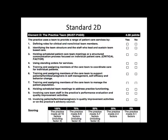And then finally, number 10, and this one's a little bit harder. Most practices aren't doing this. There are some that do this. But again, you can pass this without doing everything. And so that holds true for anything on this list. If there are things on this list that you're just not able to do for whatever reason, other than factor 3, you can skip that factor. And as long as you don't skip more than 3 to 5, you can still pass this element.